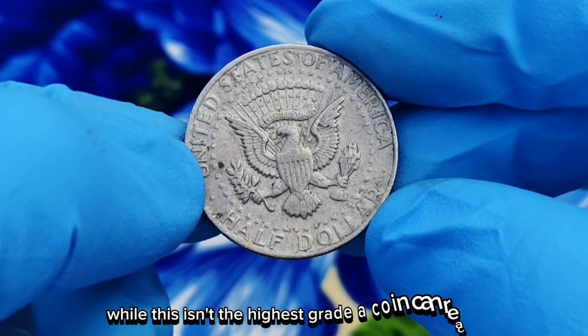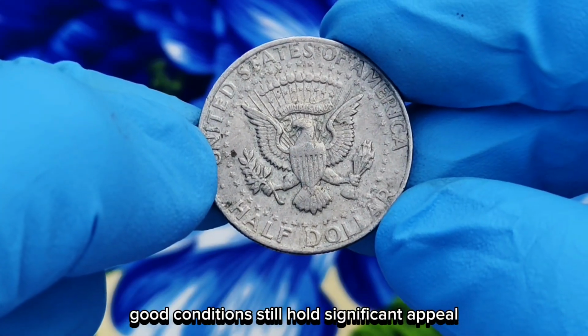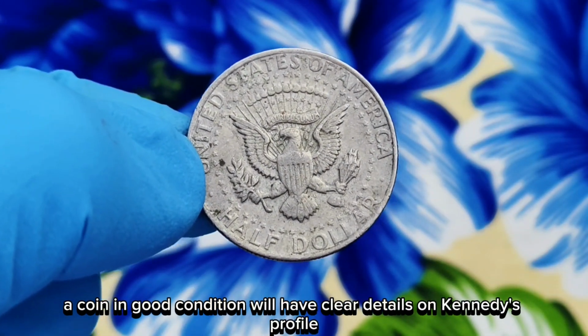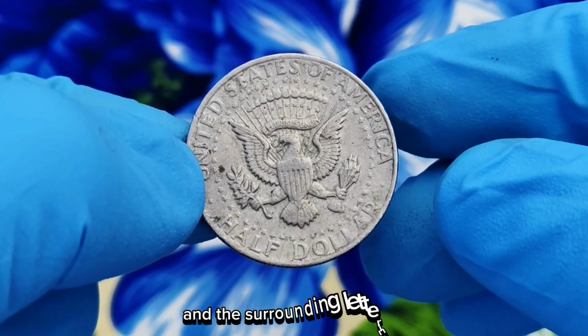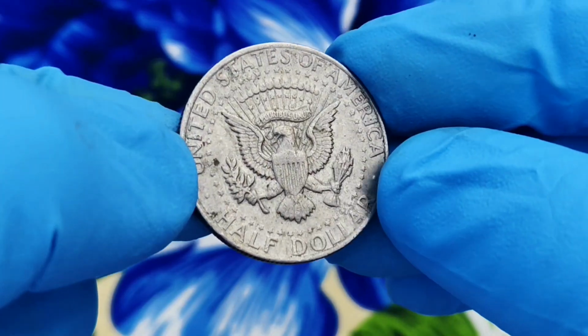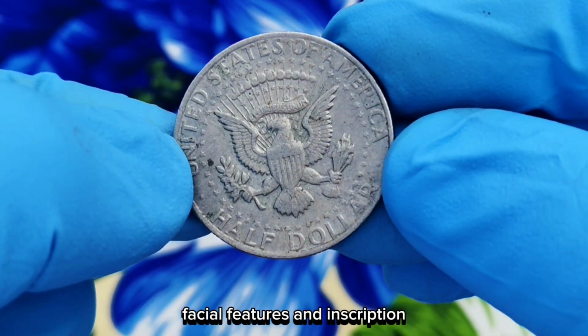Let's talk about what makes this particular 1974 Kennedy half-dollar valuable in good condition. While this isn't the highest grade a coin can reach, good condition still holds significant appeal. A coin in good condition will have clear details on Kennedy's profile and the surrounding lettering, though it may show wear from circulation. There will still be some definition in the hair, facial features, and inscription.